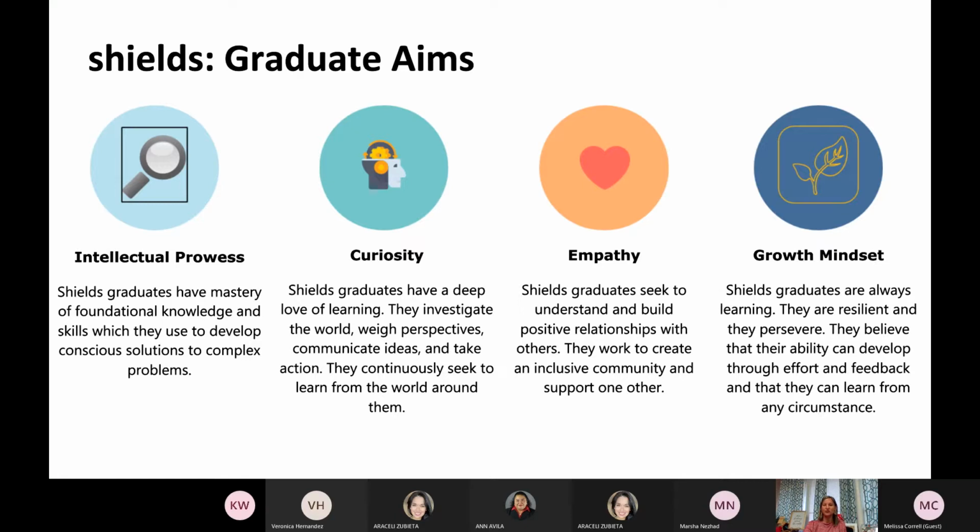And so by the time our students leave us, we want them to have that intellectual prowess. We want them to be curious about their learning and investigate. We want them to have empathy and growth mindset, because wherever they are, there's so many ways you can grow, and we want to develop that ability for our students. And so these are going to be our core values.